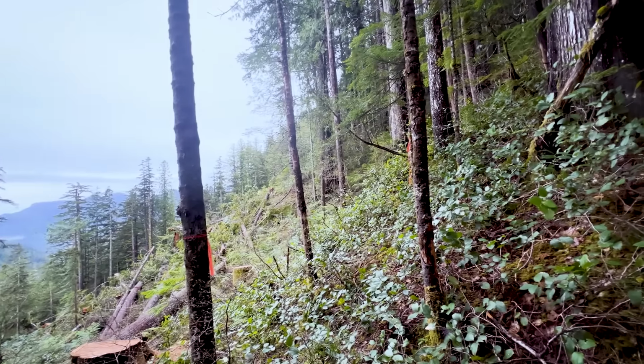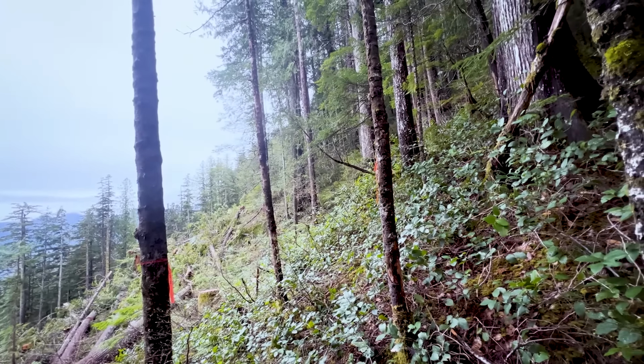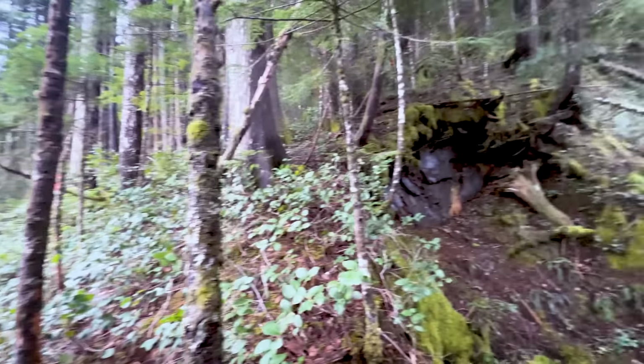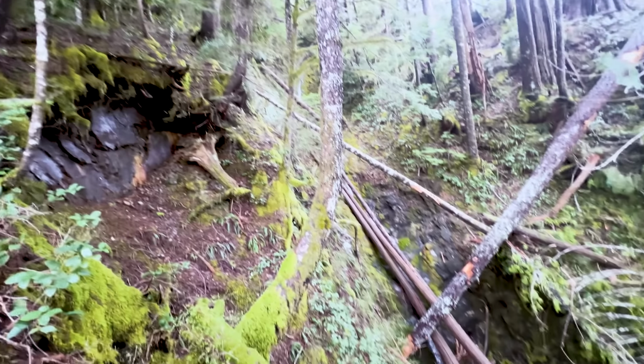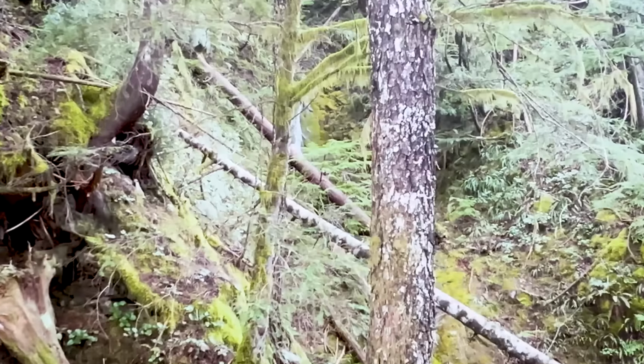So it's kind of nice. I got this whole area to myself, but you know, I don't need to double up. So it's kind of nice. Yeah. Look at all that moss and greenery. Looks cool.